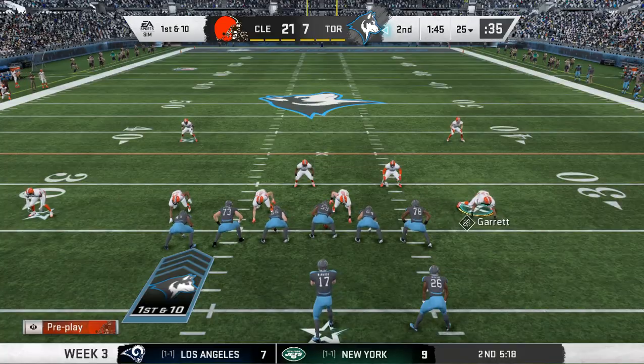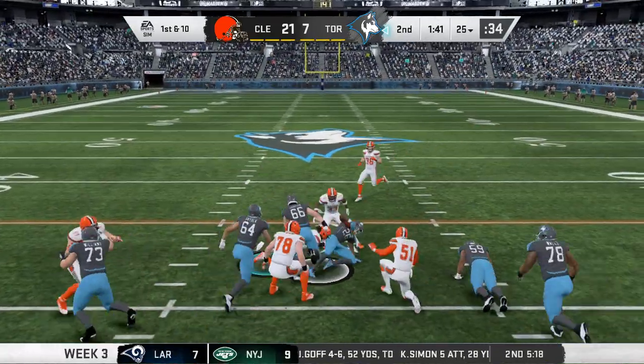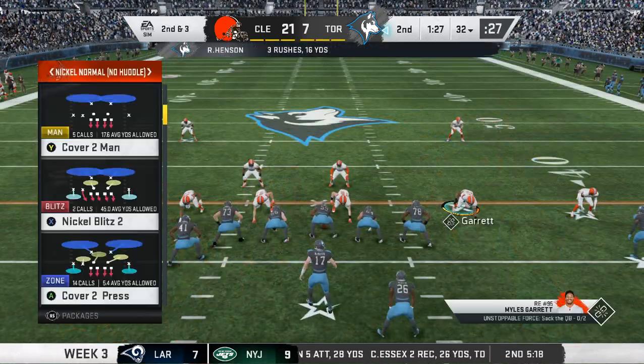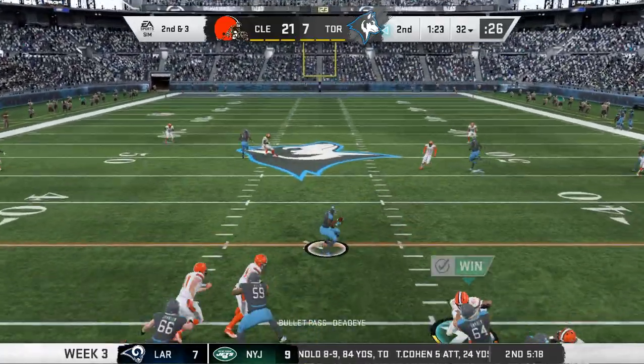Okay, so how do you do that? How do you shake things up? You look at what you called before and realize it hasn't worked, so go to something else. And maybe you try and find one of those special plays from one of your better players, and maybe try and hit something big and get things going in the excitement area.